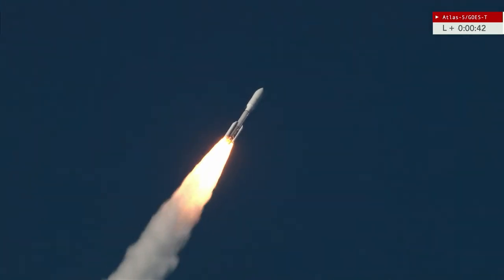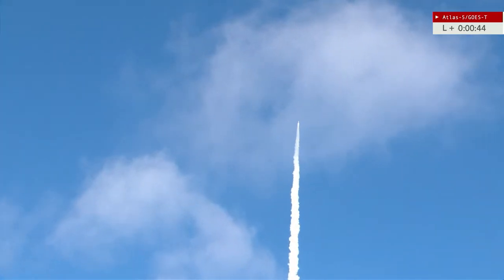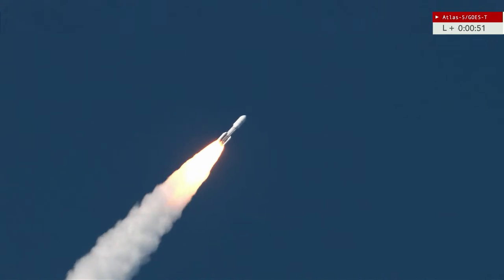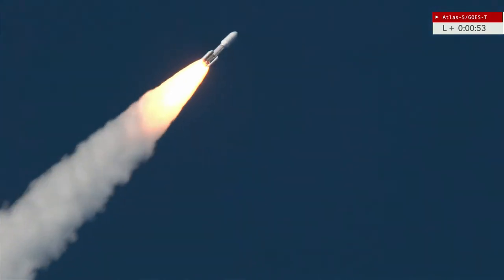Downrange distance. The rumble now reaching our location at the Kennedy Space Center press site. Mach 1. The rocket is now supersonic. Maximum dynamic pressure.